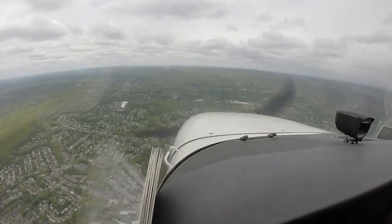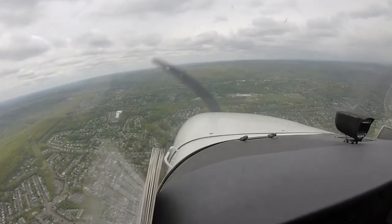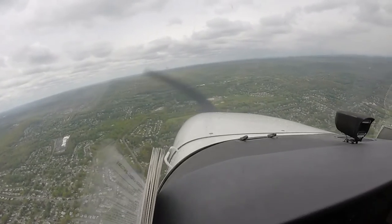2986, the center maintains 4,000. 4,000, 2986, my Bravo Sierra. And departure number 839, Julius Sierra, 6,000, direct breezy. 839, Julius Sierra, altimeter 2986.